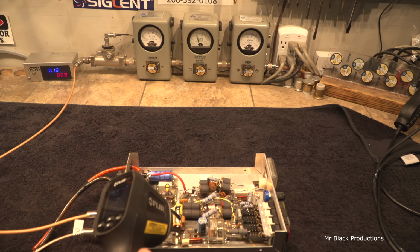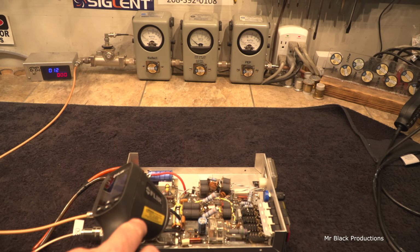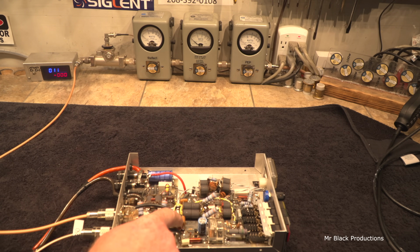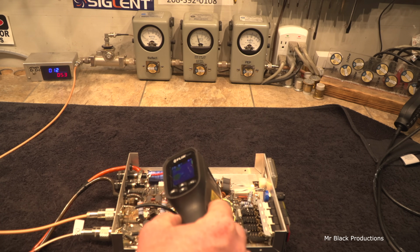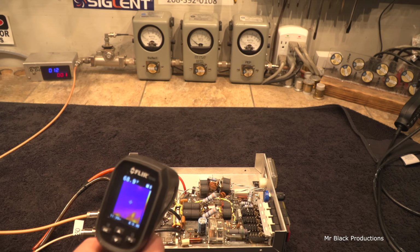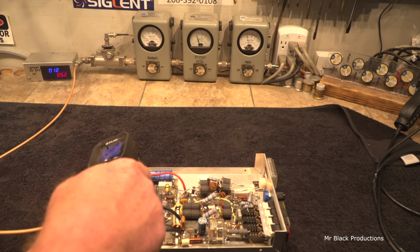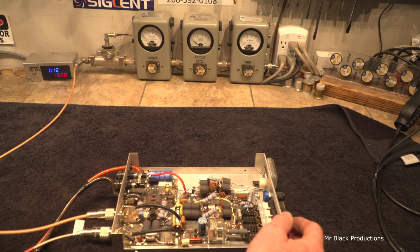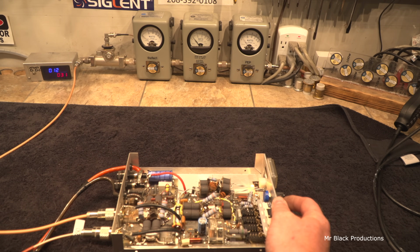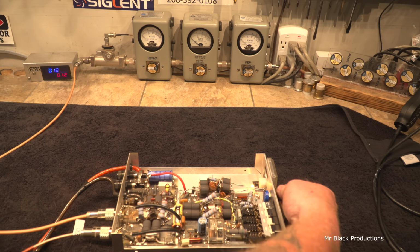Hello, 1, 2. A little bit of heating in the output combiner. These 2 transistors are heating up. These are all good signs. Preamp is working. Low, dial a watt. Dial a watt is working.